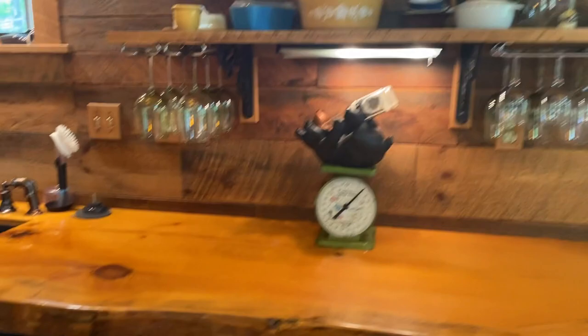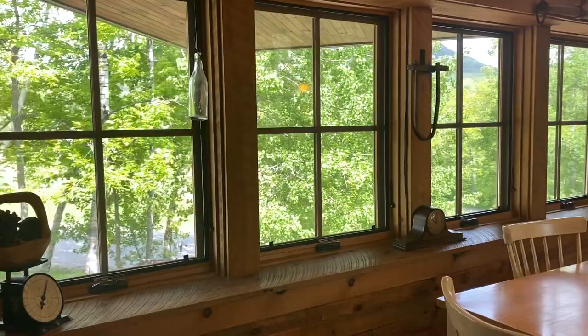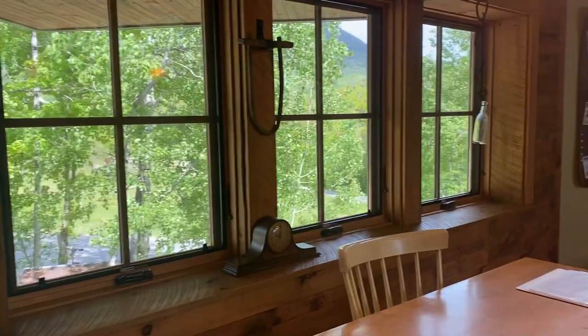The kitchen also has a wonderful view, as does the dining room, over Black Mountain in the summertime. The horses are out there grazing and you can go on a trail ride right at Black Mountain, which is a short walk away. Or you can head over to Shovel Handle Pub, which is also a short walk away.